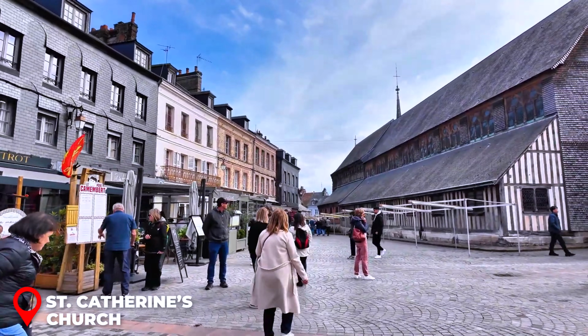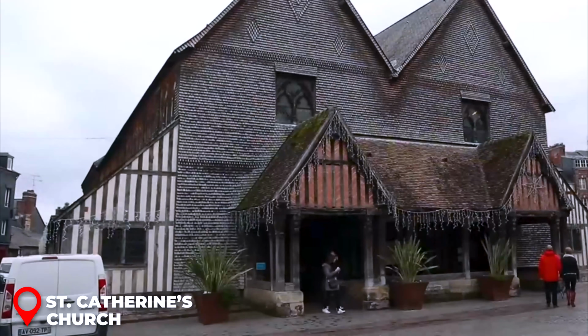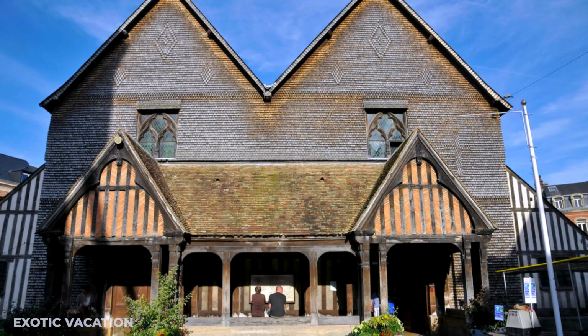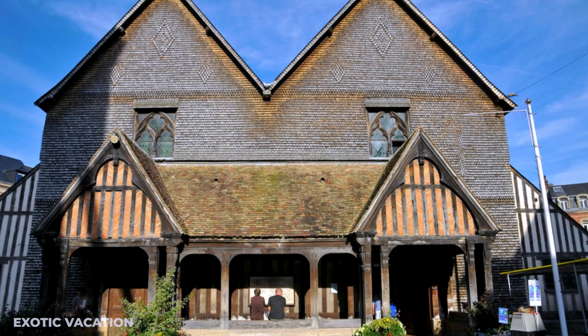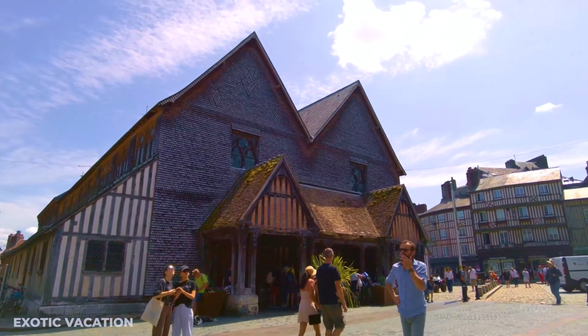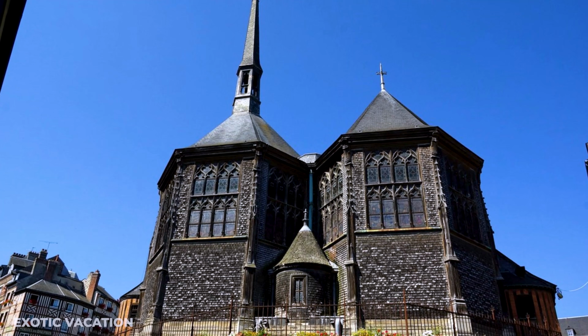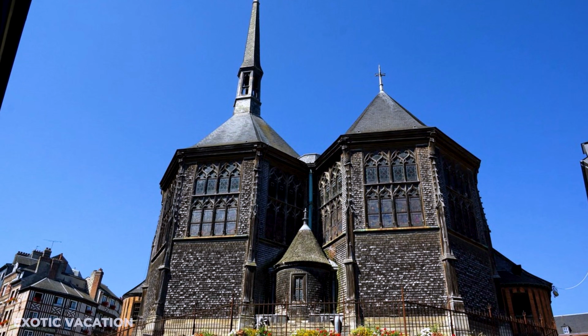Sainte-Catherine's Church. Walk off lunch with a visit to Sainte-Catherine's Church, the largest wooden church in France and one of Honfleur's most iconic landmarks. Built in the late 15th century by local shipbuilders after the Hundred Years' War, the structure reflects their craftsmanship in every beam.